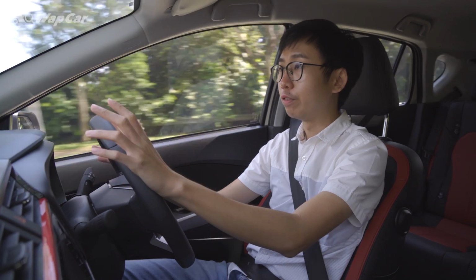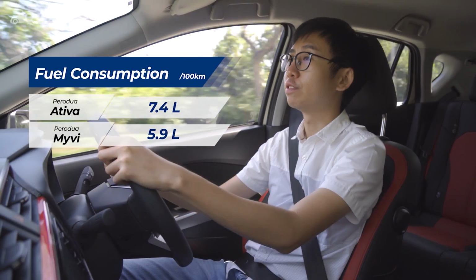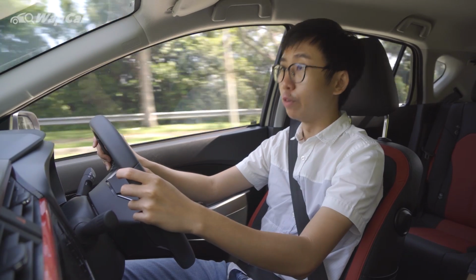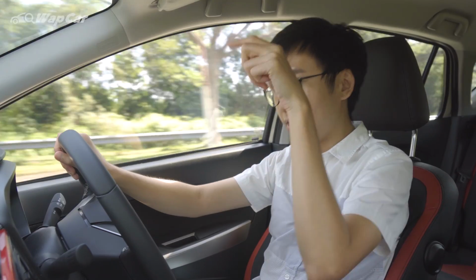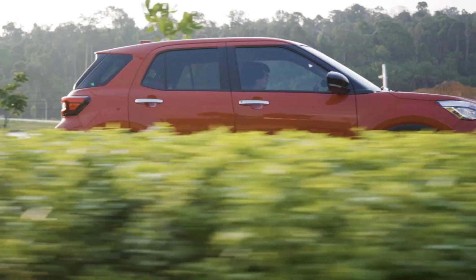The Myvi is also the more fuel-efficient car here. Based on WapCar fuel consumption test, it returns 5.9 litres per 100 kilometers versus 7.4 litres per 100 kilometers, which we're doing in our Ativa. And that translates to 20% more fuel efficient and 20% fuel cost savings. In an ideal world, I would like to have the 1 litre 3-cylinder turbo engine in this Myvi, and this 1.5 litre 4-cylinder naturally aspirated engine in the Ativa. Yeah, that'll be perfect.